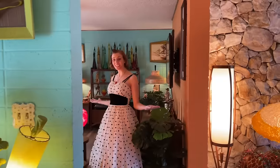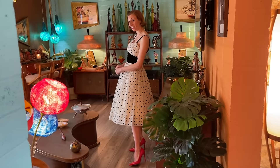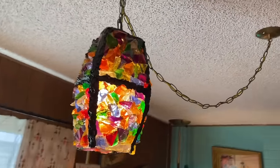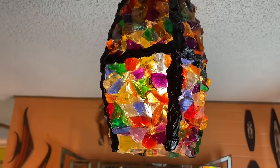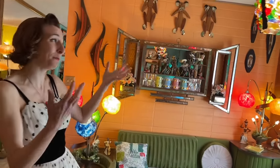Come on into the den. Welcome to our tikiest area of the house. Again, all about the lucite. You know I can't say no to lucite. I mean, where do we begin to behold the glory of this gorgeous lamp? I call these jello lamps. What do you call them? This one is like a lucite chunk lamp is what I normally call it.